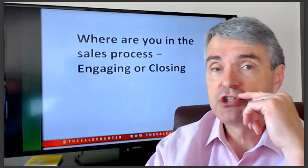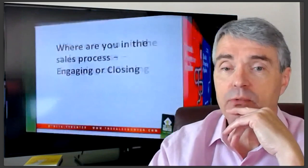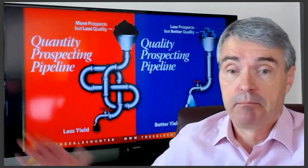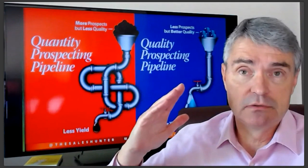Now, how do we wind up with this mess? Well, we wind up with this mess because we've got this sewer line. You've seen this slide before. I've shared this in some other talks. I love this slide. The typical pipeline is the one over there in the red. That's the typical pipeline. And where we've got to get to is the blue.